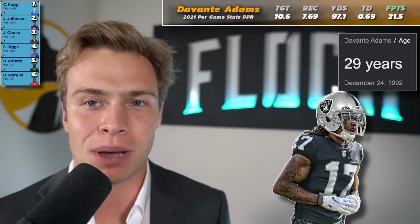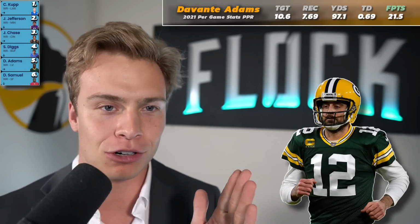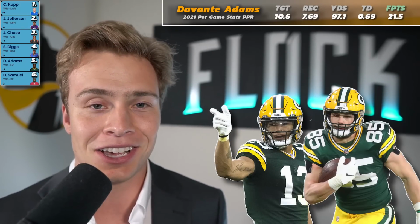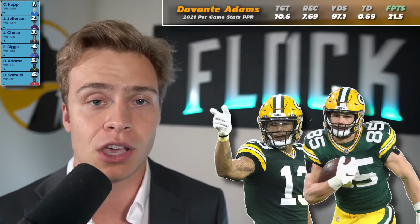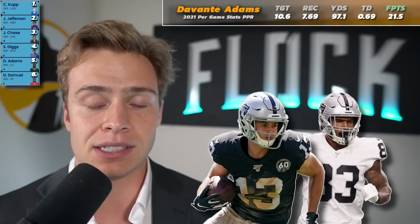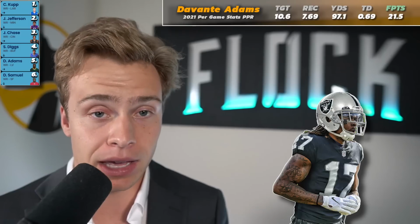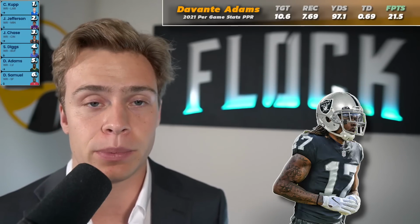This is not a spot that you want to be in. You don't want to be going from Aaron Rodgers to Derek Carr. You don't want to be going from Allen Lazard and Robert Tonyan as your biggest threats to your workload to all of a sudden competing for targets with the combination of Darren Waller and Hunter Renfrow. Davante Adams is now older than he's ever been, obviously, and he's had worse quarterback play than he's ever had, and he has more target competition than he's ever had in his NFL career as well.